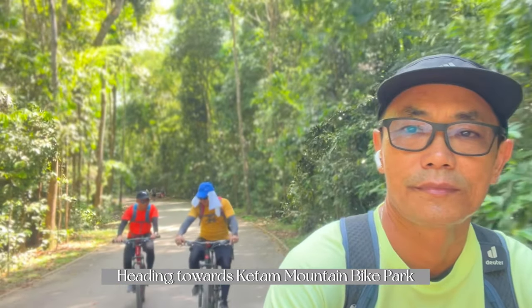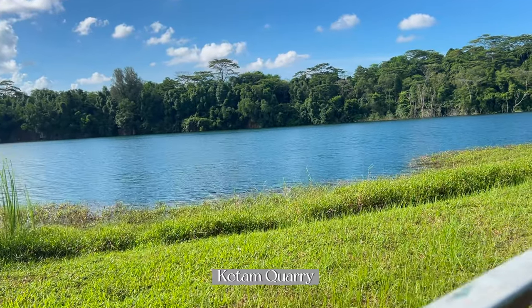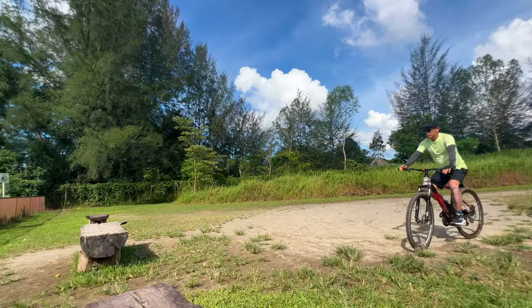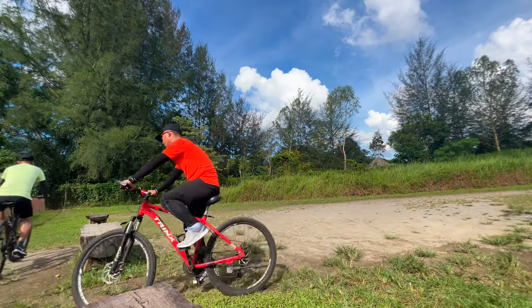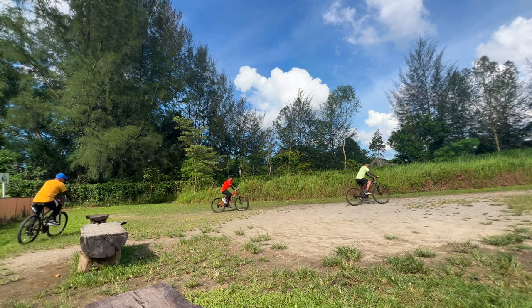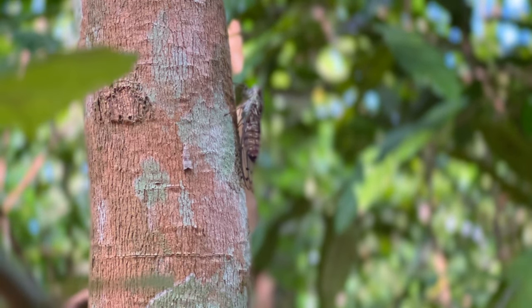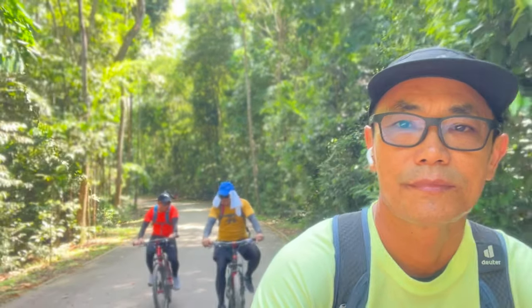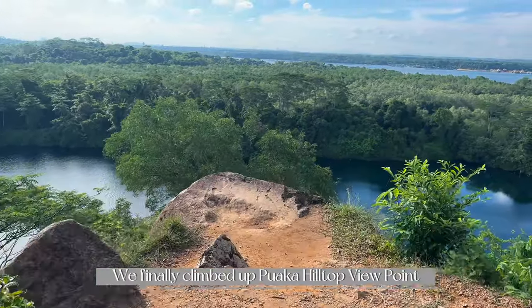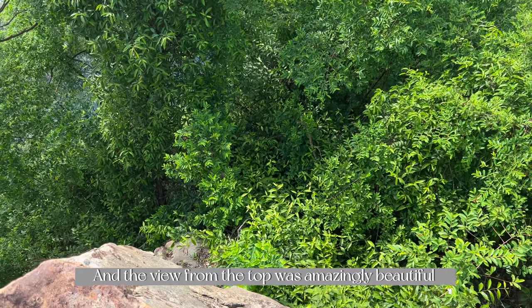Heading towards Kedam Mountain Bike Park. Kedam Quarry. Cicada the insect. We finally climbed up Puaka Hilltop viewpoint, and the view from the top was amazingly beautiful.